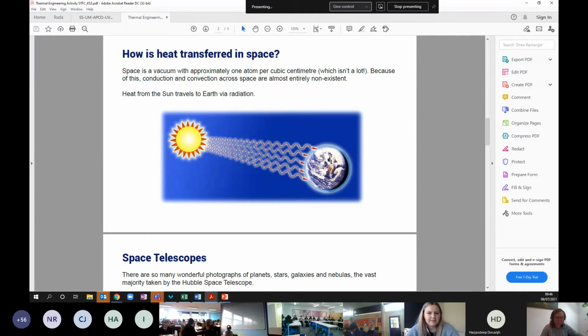Actually, there is no fluid in space because it's a vacuum. So the only way that heat can reach us from the sun is through electromagnetic radiation. So all the heat is transferred by electromagnetic radiation.